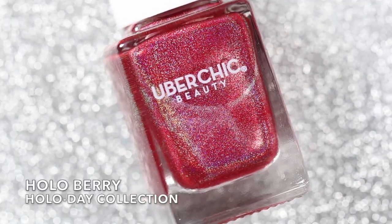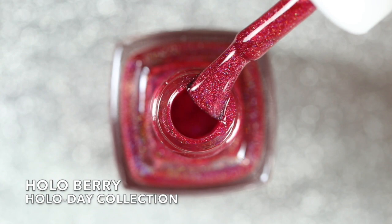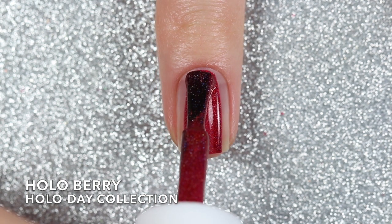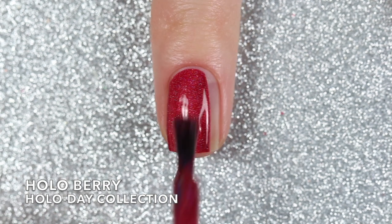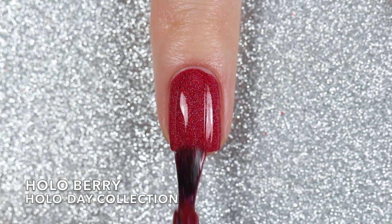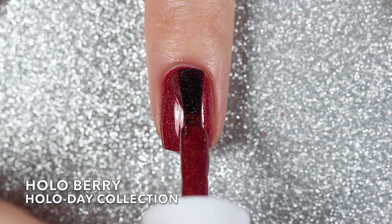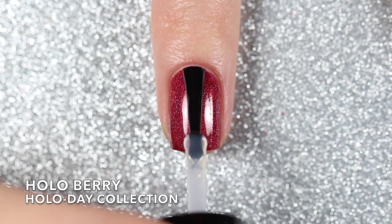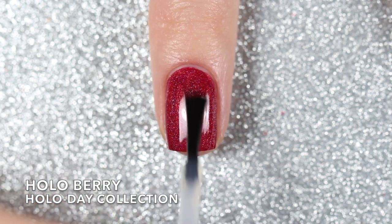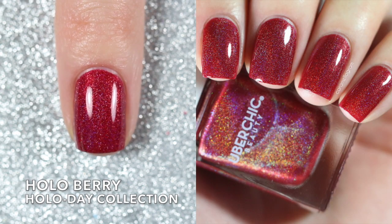Up first is this stunning red holographic polish called HoloBerry. Both of these polishes were such a dream to apply. This red one had so much holo and pigment packed in, it was basically a one coater. I did apply 2 coats for all of my swatches as well as a glossy top coat. So here are 2 coats of HoloBerry with a glossy top coat.